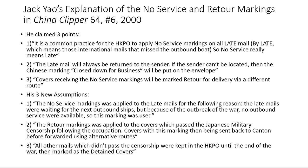The no service marking was applied to the late mail for the following reason: the late mail were waiting for the next outbound ships, but because of the outbreak of the war, no outbound service were available, so this marking was used. Second point, the retour marking was applied to the covers which passed the Japanese military censorship following the occupation. Covers with this marking were then sent back to Canton before being forwarded using an alternate route. And last but not least, all other mail which did not pass the censorship, I guess he meant Japanese, were kept in the Hong Kong PO until the end of the war, then marked as detained. Richard asked me to take the high road and not comment on this.